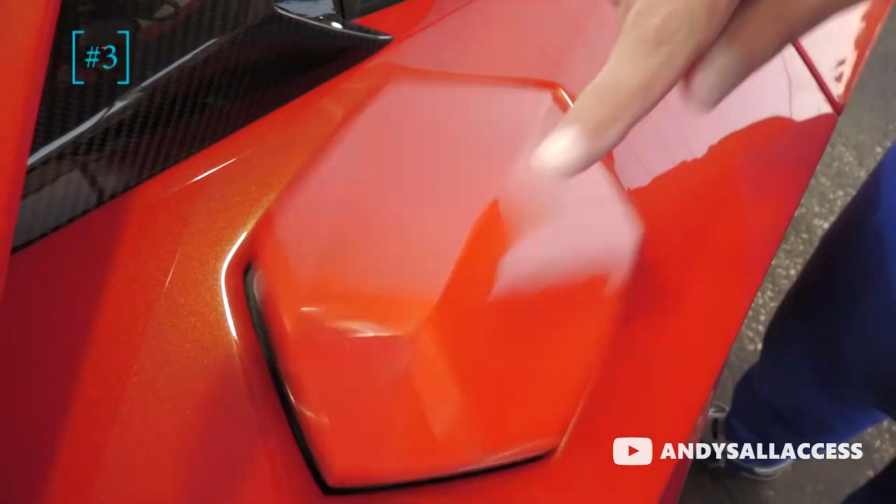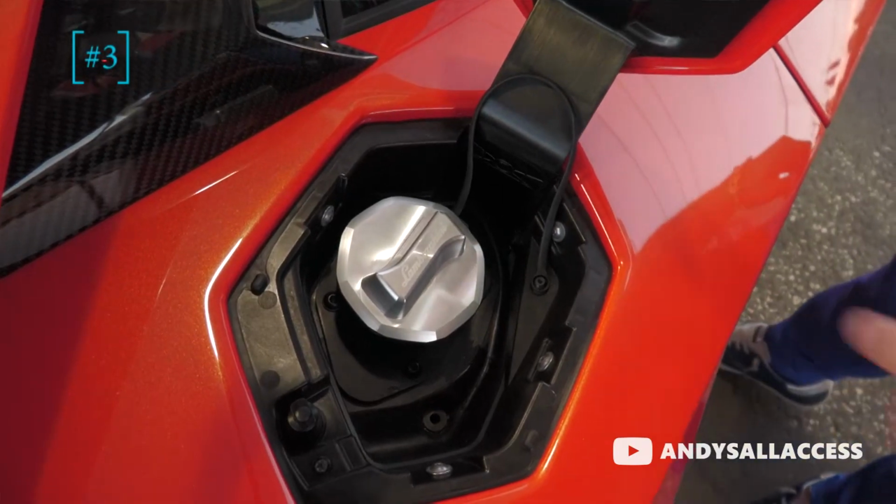the key in it? By the way, if you want to drive your Aventador every day, you're going to need to put gas in it every day. Which brings me to number three.